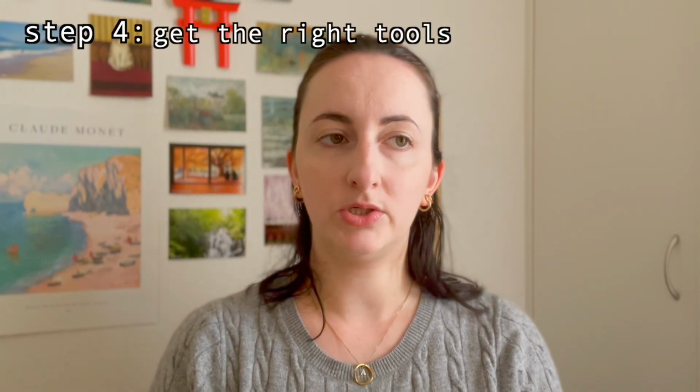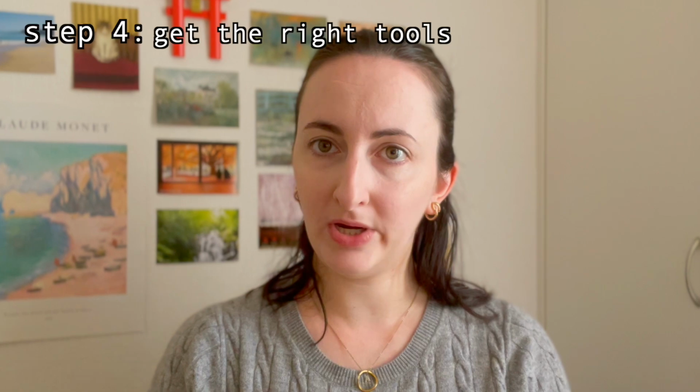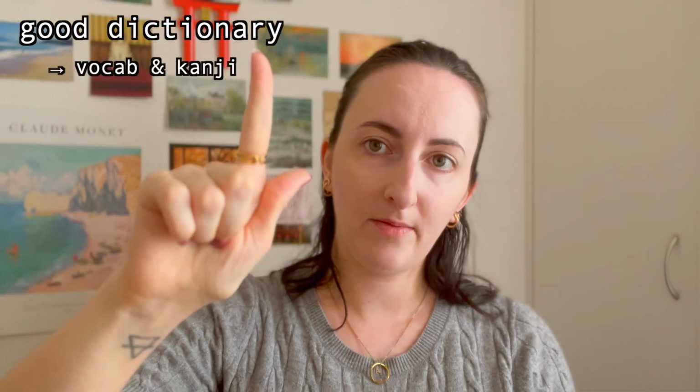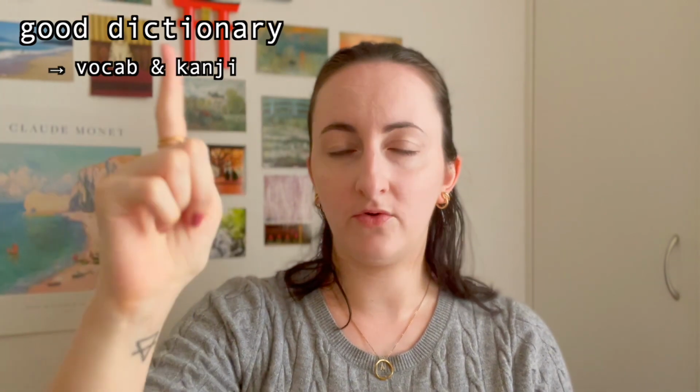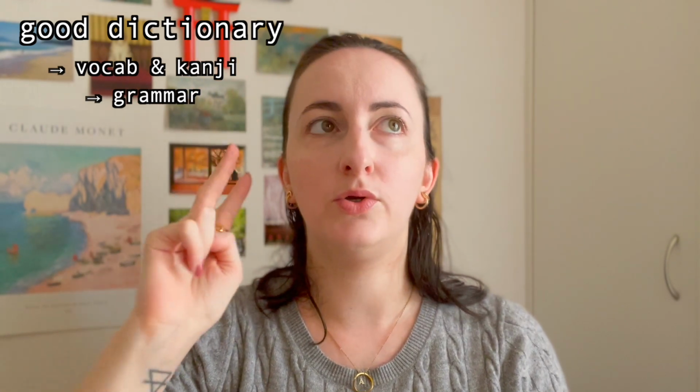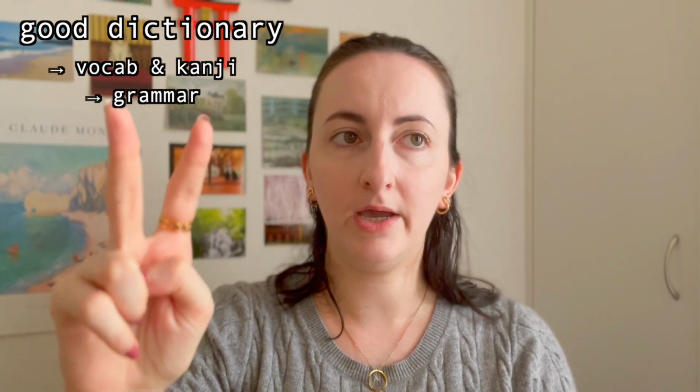Step number 4 is to get the right tools. To start reading in Japanese, all you really need with you is a good dictionary for vocab, so the kanji characters and just the vocab words that go with them, and for the grammar patterns that you don't know or don't recognize when you read, okay? If you have a good dictionary for each of these things, this is basically the only thing you need with you. And this doesn't only work for Japanese, it works for any target language in which you want to start reading. Just get a good dictionary and you're set.